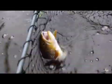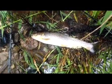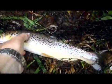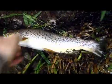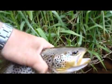Here we are. Fine little Eden trout, and as we caught one yesterday, larger, and we kept that one, I think this one we can let him go again. So let's put him back into the water, shall we? And we should see him some way then.